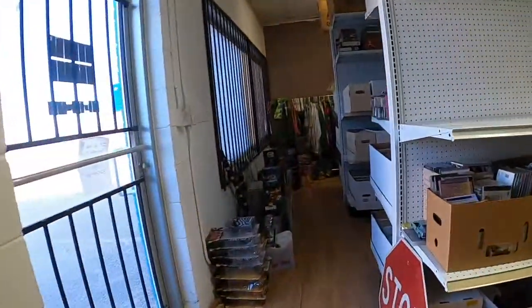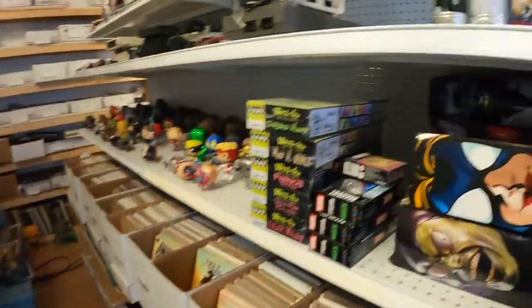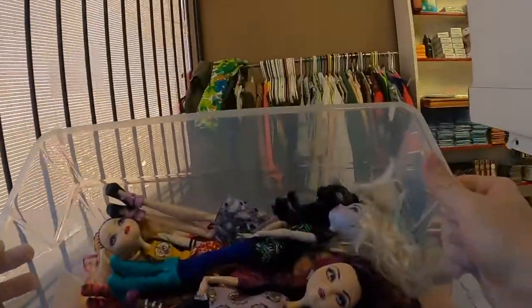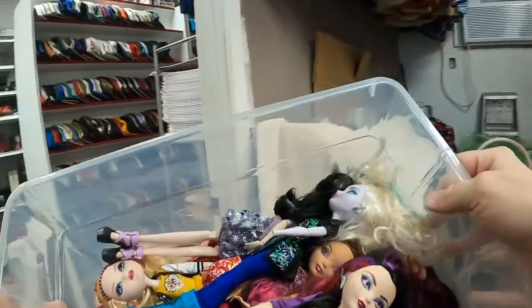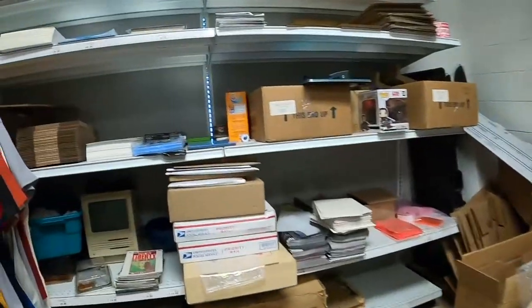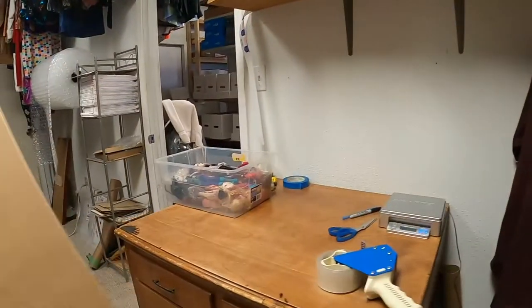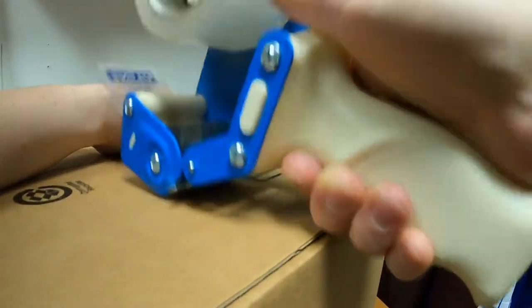All right, we just had another sale. And this one was a quick one as well. Let's see. It is a lot of Monster High dolls. There are five of them that were missing hands. But there were 14 dolls total. And that sold for $94.75 free shipping. And sold within an hour of listing it. So that is a good sale.